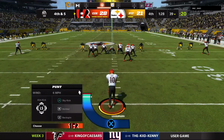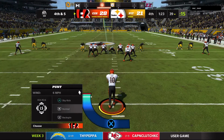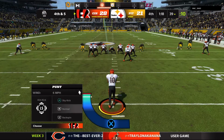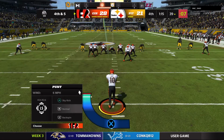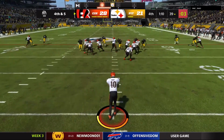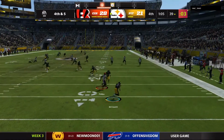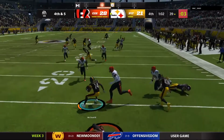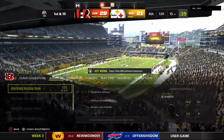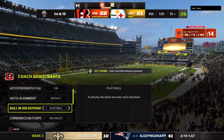Here's Kevin Huber now as he's on to punt for Cincinnati. 8-yard punt, 5 there on the return. And the Steelers are going to take over 1st and 10 deep in their own territory.